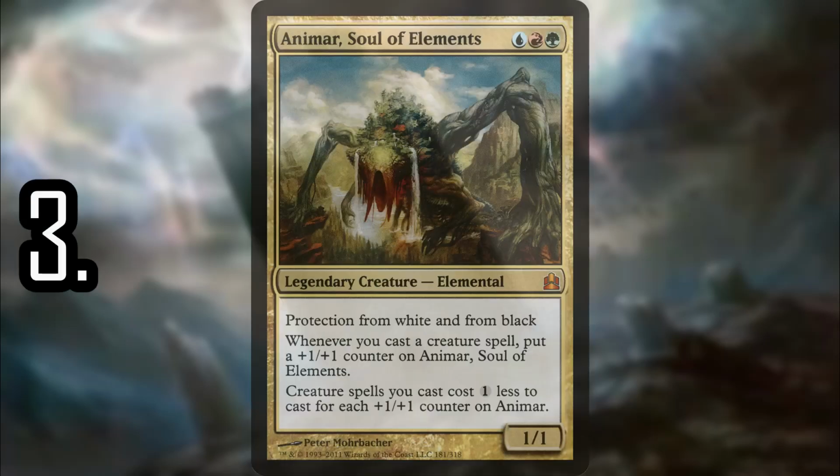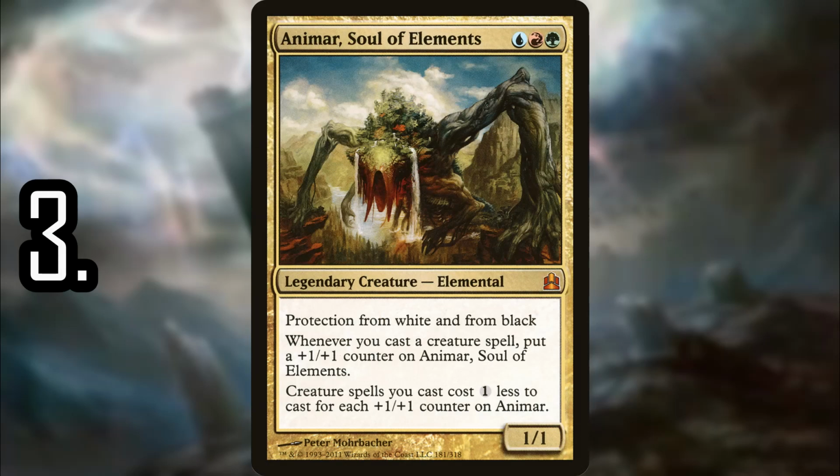Number 3 is Animar, Soul of Elements. If I had to rank in terms of power, I think Animar is the most powerful commander from this whole set, but also one I would say is one of the more boring ones. The abilities don't really interest me, however, you could still play Animar effectively, and I think there's still newer support. Making your creatures cheaper is never going to be a bad thing. It's just not something super interactive.